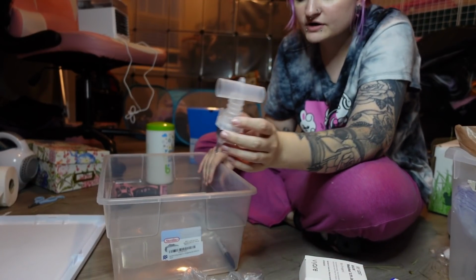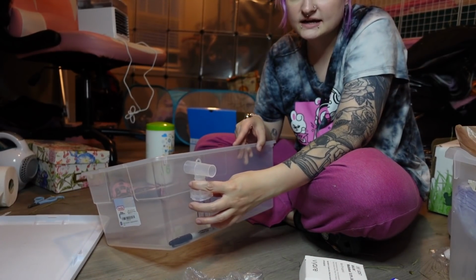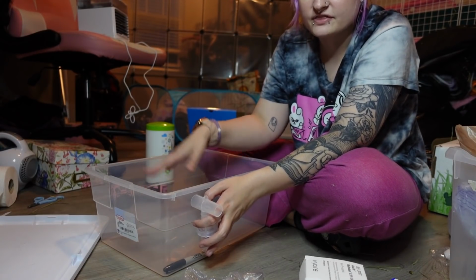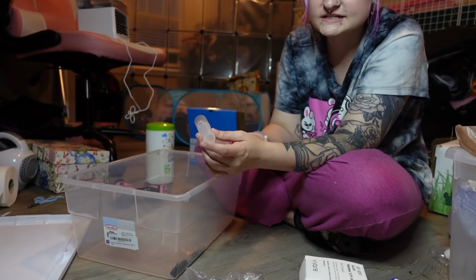This is the part that is going to go inside of the box, and that is what's going to blow the medication and everything into the box itself. And then we're going to tape the other side.